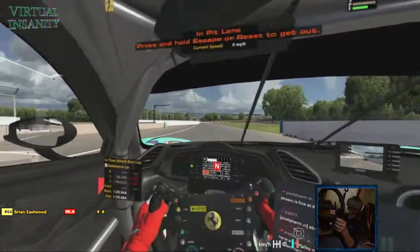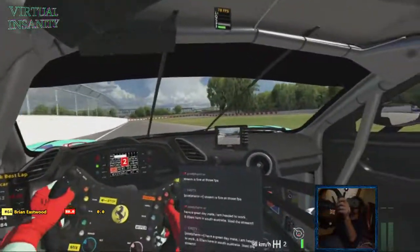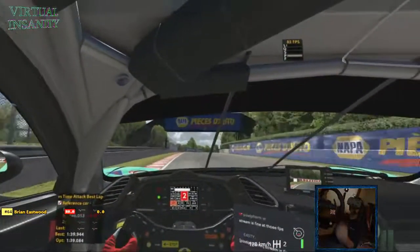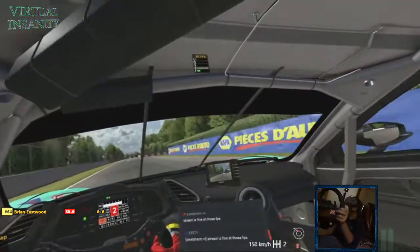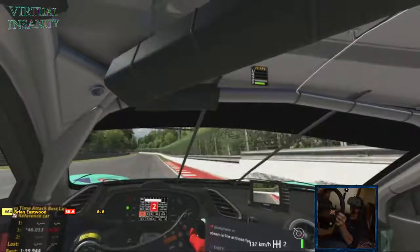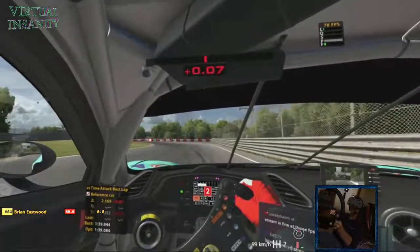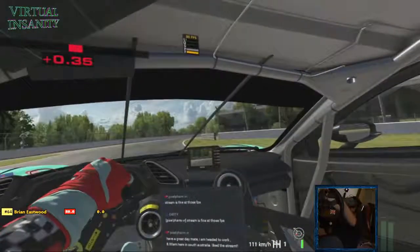I'm pretty happy actually with this setup. I think I can play with it a little bit more. Apart from my steering wheel needs recalibrating. It's kind of annoying, but okay, girl. You're okay. You're on the ball. Beautiful. Why did you lock up? Why did you do that? I thought you were my friend.